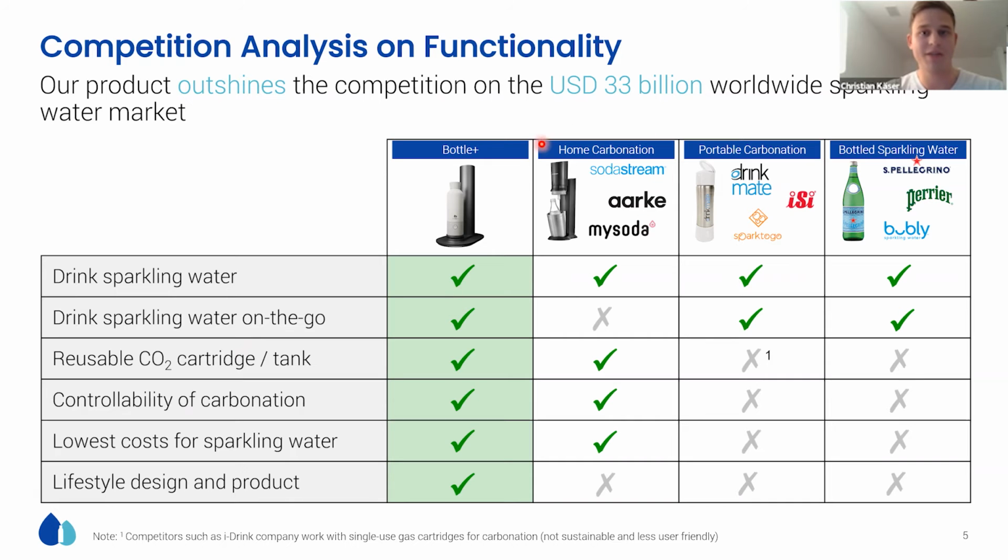First, we have home carbonation devices, for example, SodaStream, but they obviously just produce sparkling water at home and not on the go. Then we have portable carbonation bottles that also produce sparkling water on the go, but they work with single-use cartridges. So for every bottle of sparkling water, you need to use such a cartridge and afterwards dispose of it again. So it's not a sustainable and also not a user-friendly solution. And then third, you have the plastic bottles. As already mentioned, they are also not sustainable and more expensive in the midterm compared to Bottle Plus.